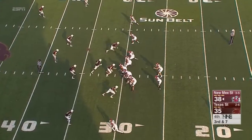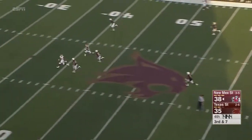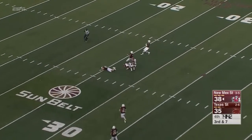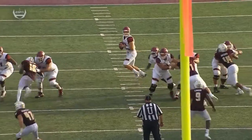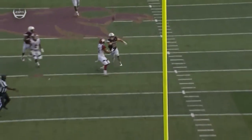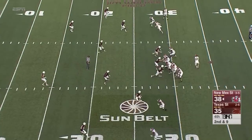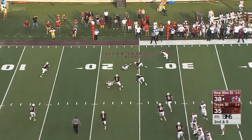Bring some pressure and be more physical with the guys on the edges. They'll bring 4 and stunt. Lobbing out the middle, 2 men there, catch made, it's Muse. The Bobcats didn't just sit far back and allow the Aggies to catch and run underneath. They actually try to play man coverage, and Muse gets behind.